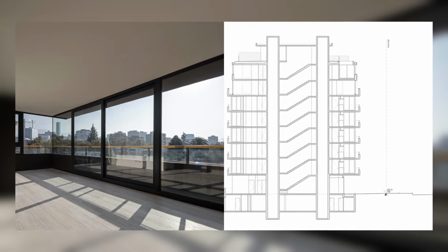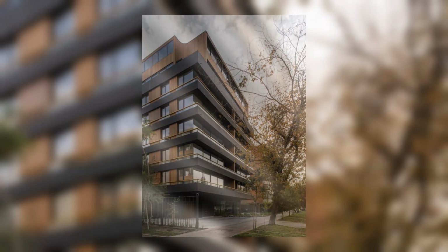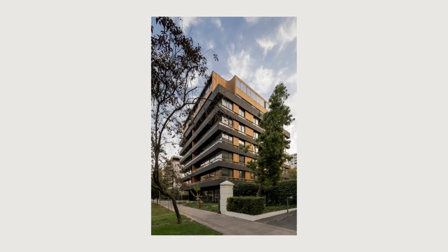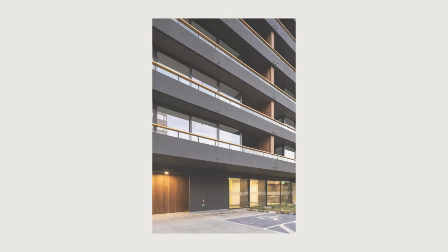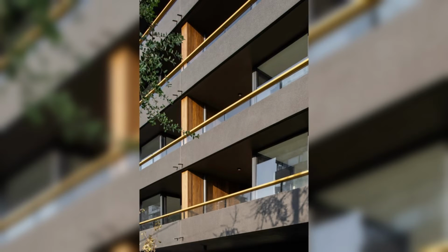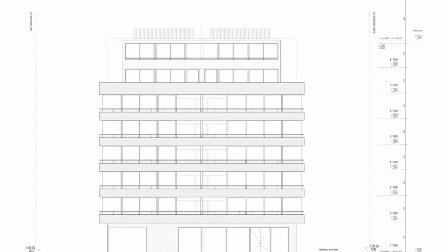As the central axis of the proposal, the project seeks to connect with the tradition of modern medium-density housing, which had a splendid development in the commune of Providencia since the mid-20th century. Firstly, regarding public space, it gives the strip of the front garden to the street and defines a transparent and open entrance hall, integrating itself into the city.